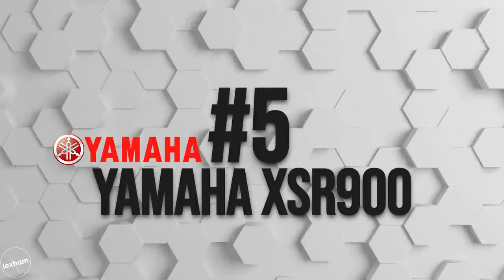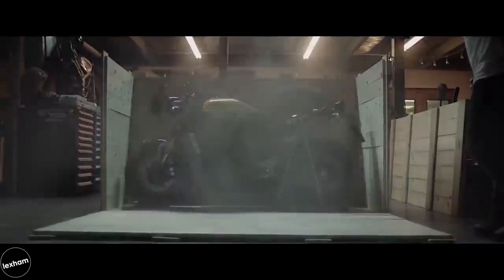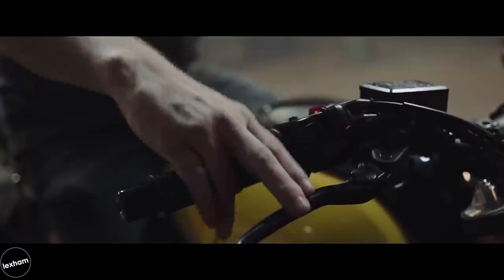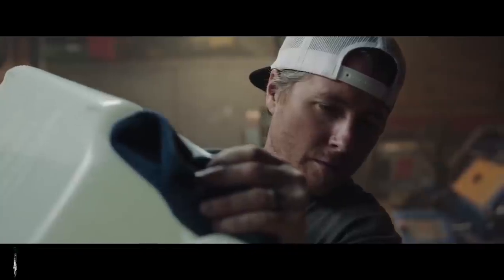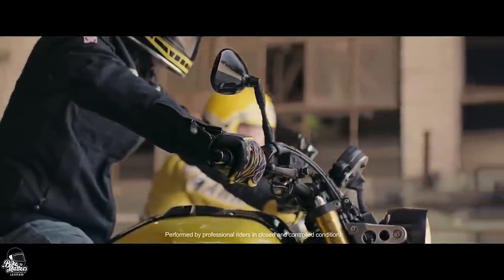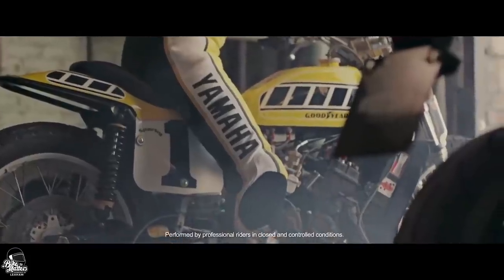Halfway through the list, and at number 5, the Yamaha XSR 900. For this spot, we've gone with the XSR 900, and when I was going through the customization options for one of these bikes online, if you put on the Cafe Racer low bars, you're suddenly finding yourself looking at a brilliant modern Cafe Racer. Yamaha aren't always considered for modern Cafe Racers, but the Abarth version of the same bike released back in 2016, and was Yamaha's first modern Cafe Racer release, and it was absolutely stunning.